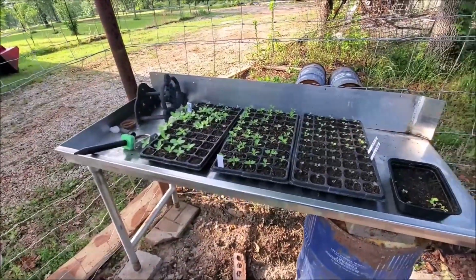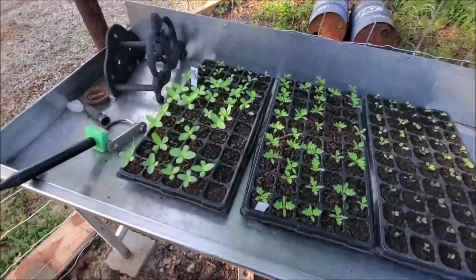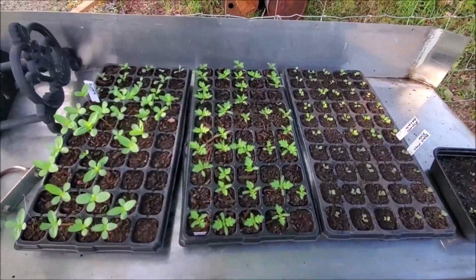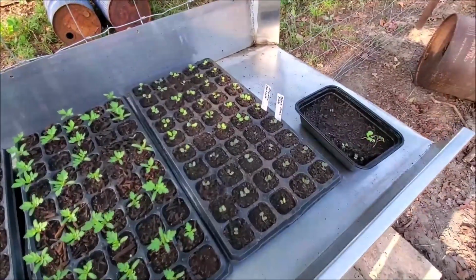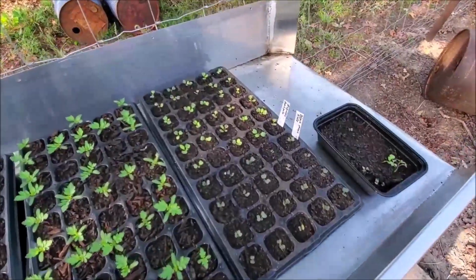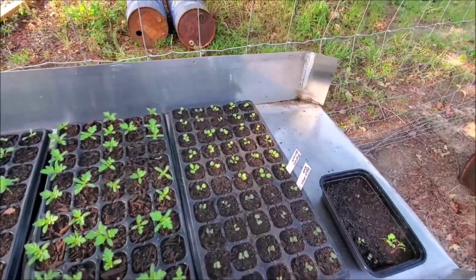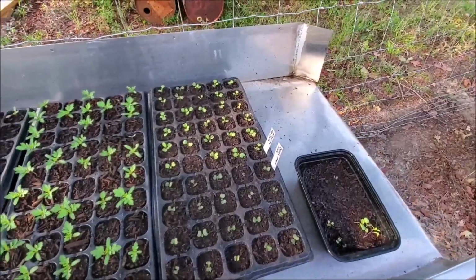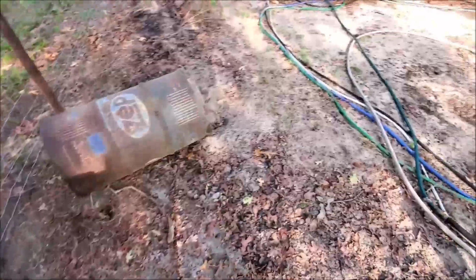What we've got here is the zinnias and the dahlias and some marigolds. These will need to be put out. And then over here we've got our little Black Magic kale, the dinosaur kale, and the rocket arugula. It won't be long, and I'll be putting some of that out.